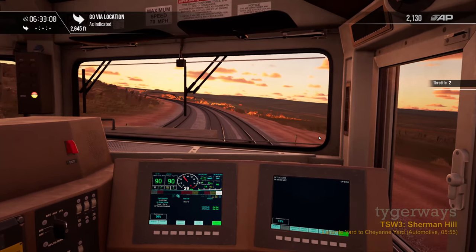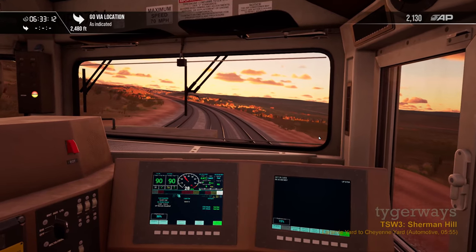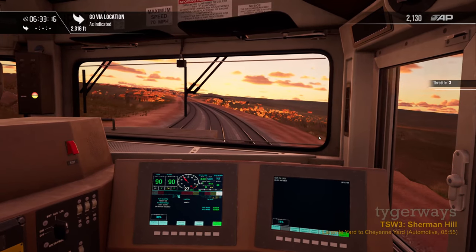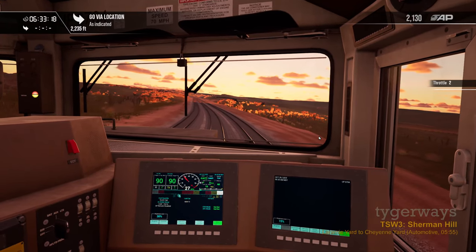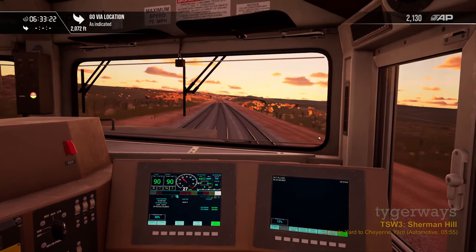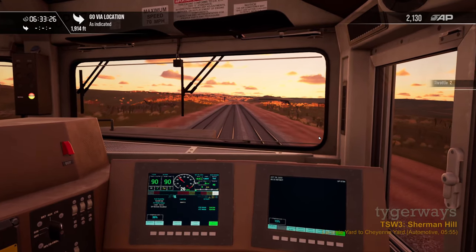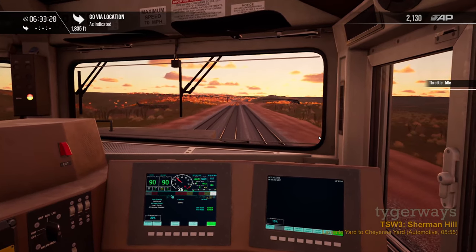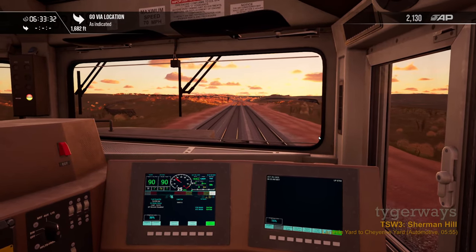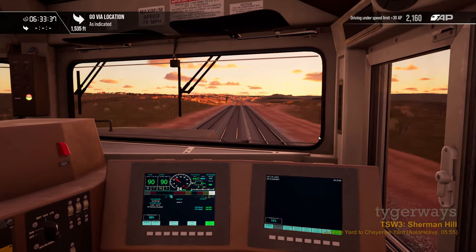And get our speed down. It's always a bit of a challenge to lose speed when you're driving uphill, so that you are slow enough but don't stall the train and do not lose too much speed. So having to use the brakes actually would be almost devastating.